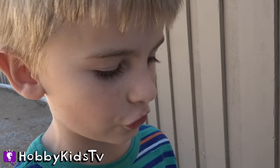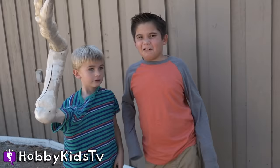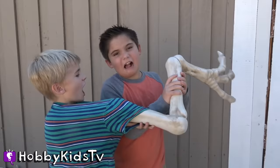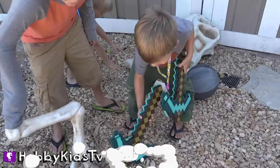Dinosaurs buried in our yard? Hobby Pig! Yeah, it's real bone. Oh, let's see if we can find the rest of the body. Not my arm. This is my arm now. Is that a real dinosaur? No! No! No! I'm ready. Oh, my dinosaur arm is stronger than my human arm.